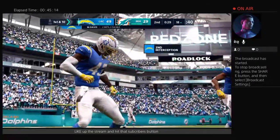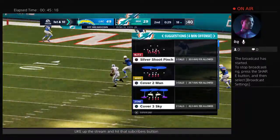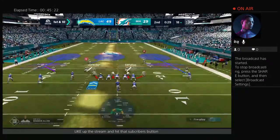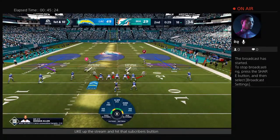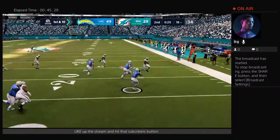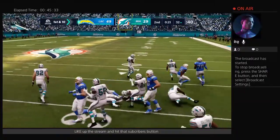Picked off by Michael Davis, and he returns it here to his own 18-yard line. The Charger drive about to get going. You're under 30 seconds to go. Field position not great. Time to call it a half, wouldn't you say? Well, you know we all have that little extra gene that says let's push the envelope a little bit, right?